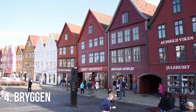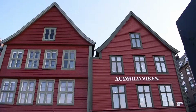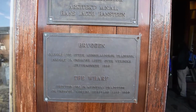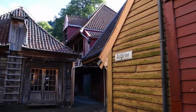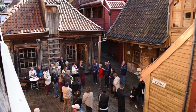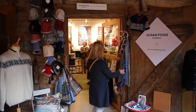Number 4, take a walk in Bergen. One of Bergen's iconic shots is Bergen, which is a series of Hanseatic heritage commercial buildings that line up Bergen Harbour's east side. If you've seen any books or websites on Bergen, you'll likely already be acquainted with this UNESCO World Heritage Site. The coloured row of buildings is a front for a larger wooden covered district of the city, containing museums, boutiques and cafes.